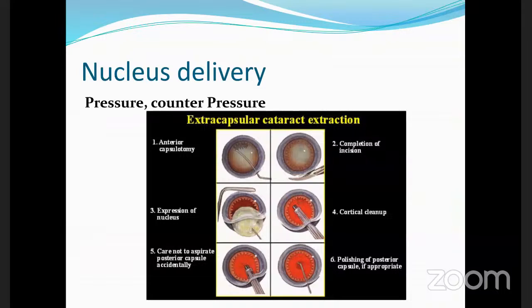And when you start cortical cleanup in these cases, you have to be very careful because you have made a can opener capsulotomy which has got multiple tags. When you do the cortical cleanup, you may accidentally catch the capsule, because the capsule is convex in these cases and the anterior chamber is very shallow. Although we try to put the sutures beforehand so the chamber can be maintained.